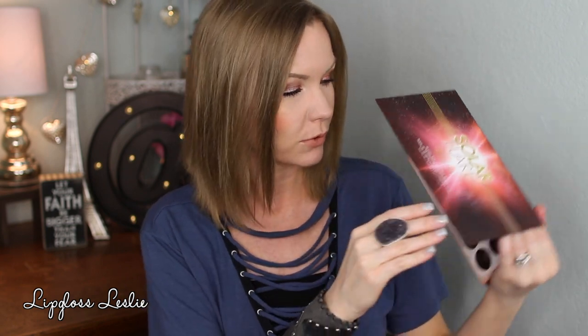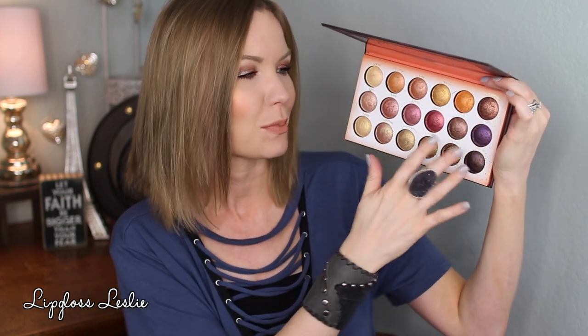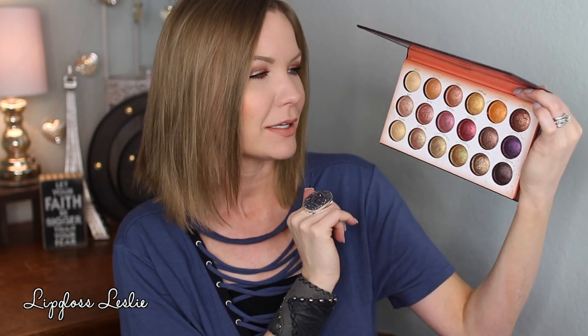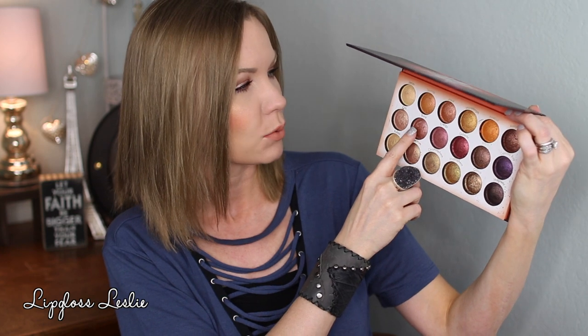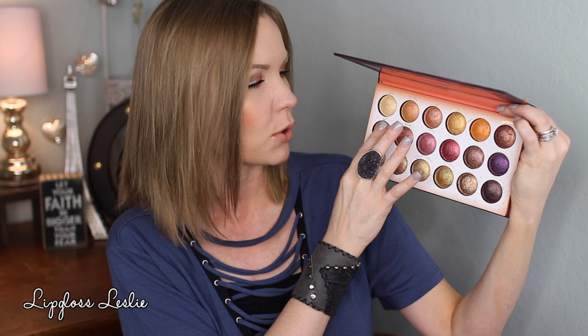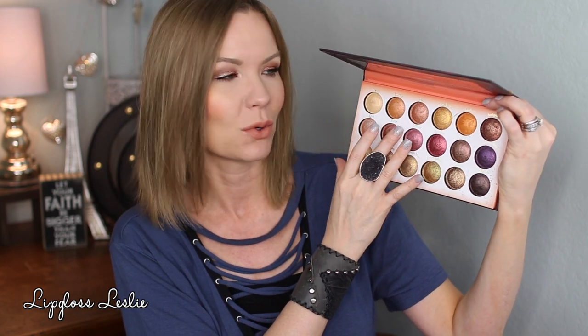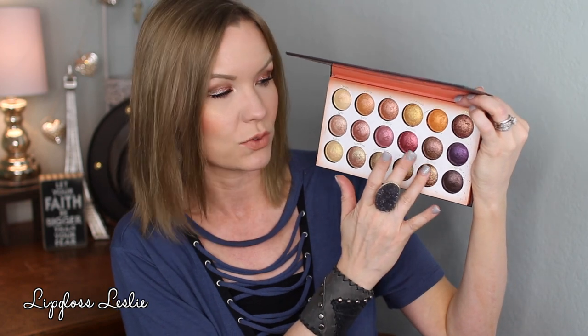It's absolutely beautiful. Now, mine's looking a little messy. It kind of gets a little bit messy because these are baked shadows. But don't mind all the messiness, because the shadows inside are absolutely gorgeous. So today I'm wearing this one, which is Burst. I have a little bit of this one, which is Pulsar. I'm losing my voice. And another standout favorite this week was Ozone.